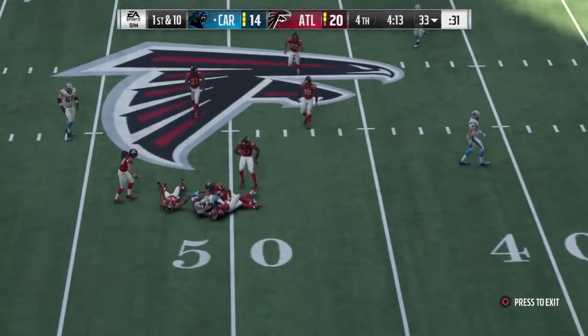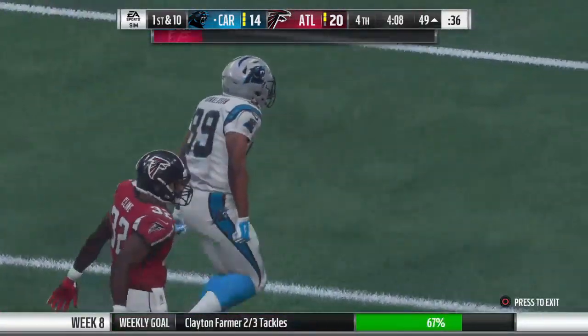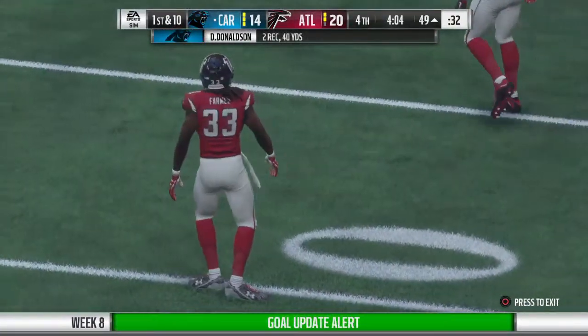Going right side here, and that's complete. And he'll be taken down, but not before he gets into enemy territory. He goes for 18 there as the drive will continue.